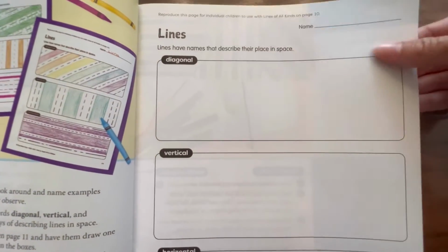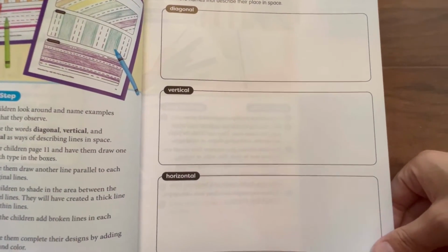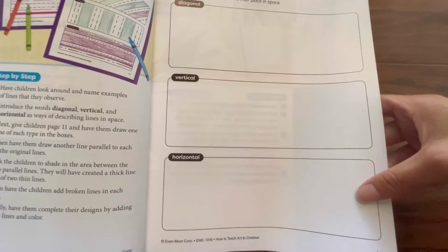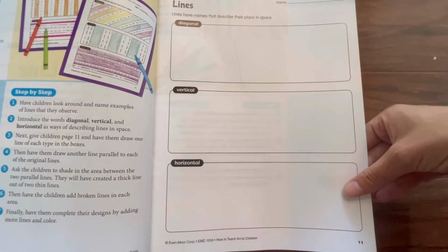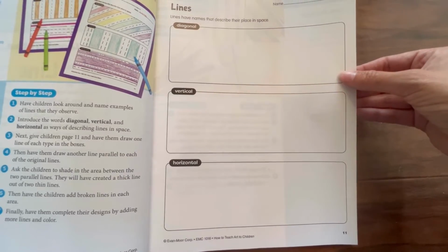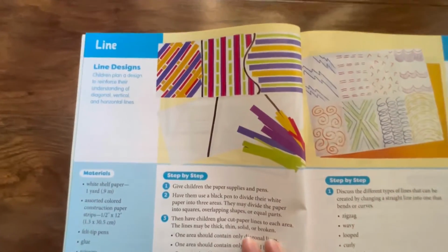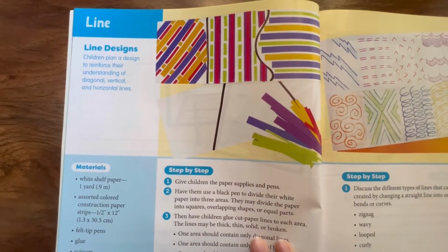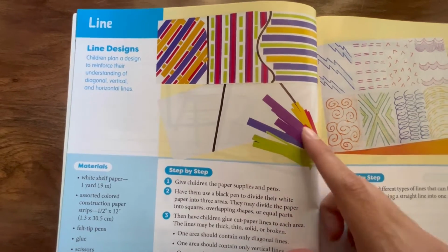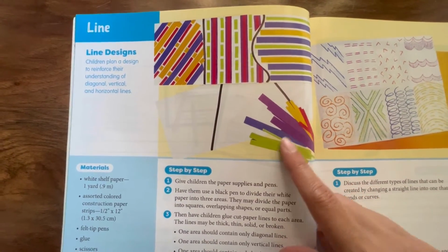And here is where you can either make copies of this page if you have multiple children, or if you just have one, you can go ahead and let them just use the book. But it says lines have names that describe their place in space. And then you're going to draw these types of lines here. And then we have line designs. Children plan a design to reinforce their understanding of diagonal, vertical, and horizontal lines.